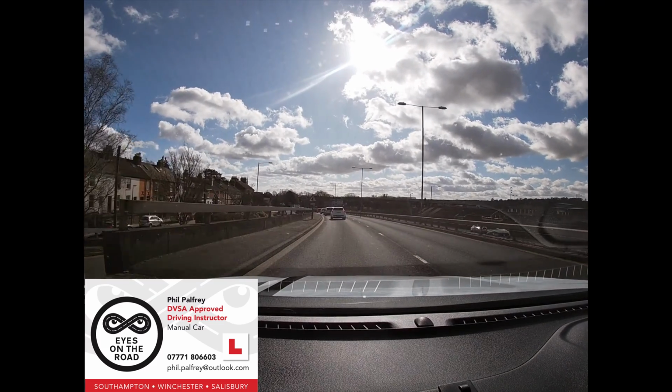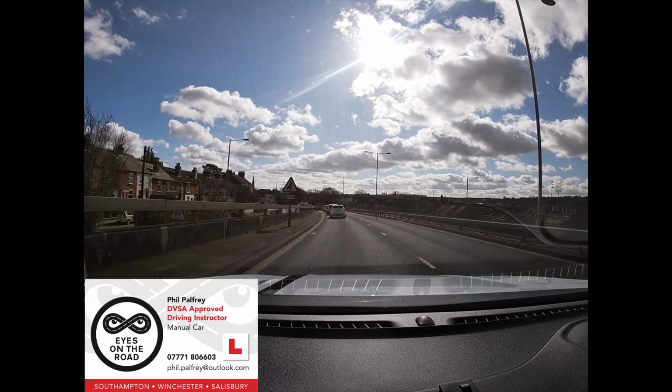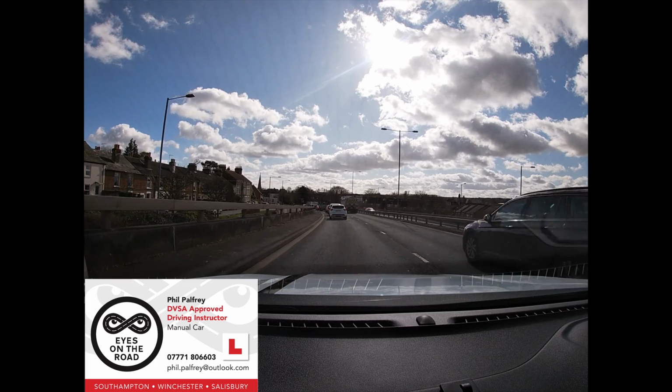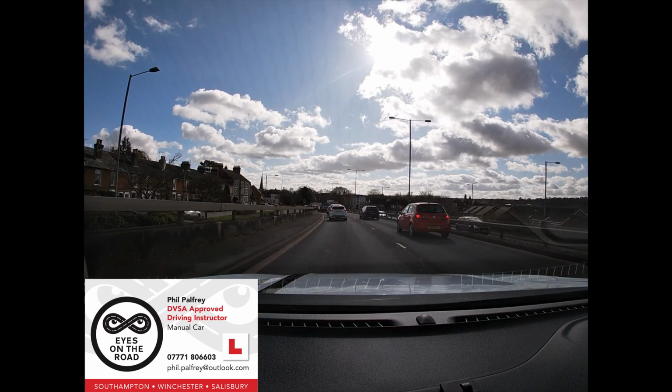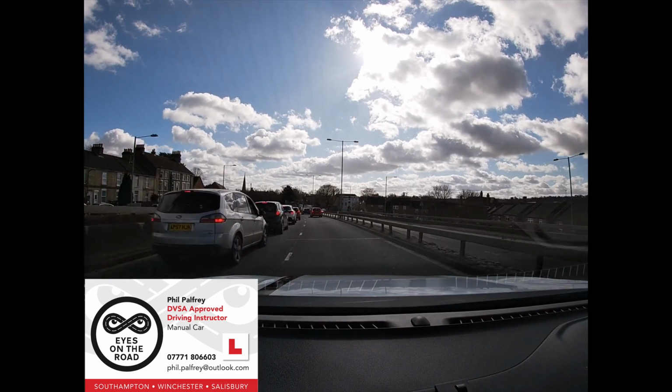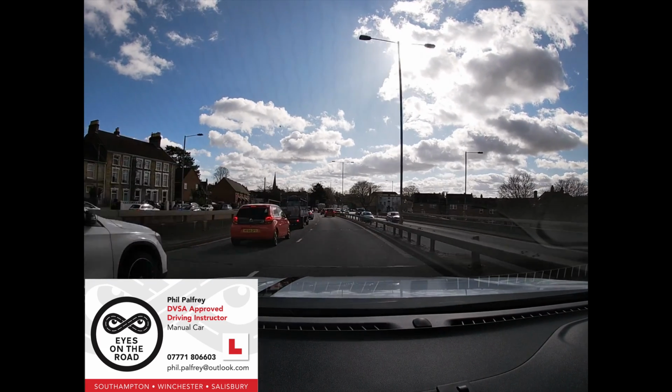Okay, so we are now approaching College Roundabout from St Mark's. And as we can just see from the marker board, we need to be in the other lane. So I'm checking mirror and shoulder very actively before signalling and moving the car over.